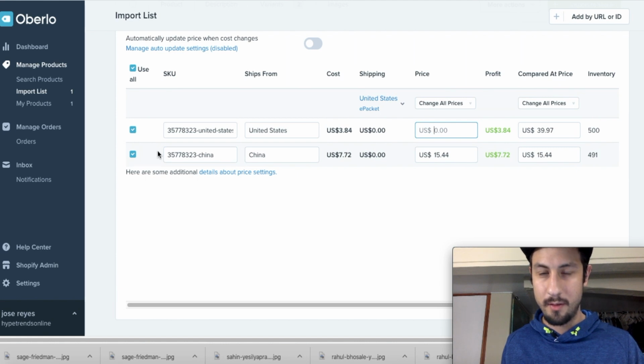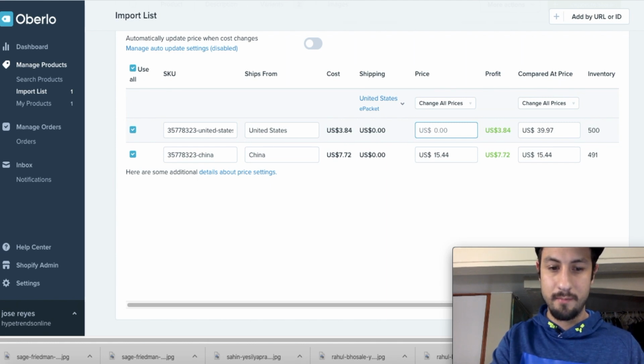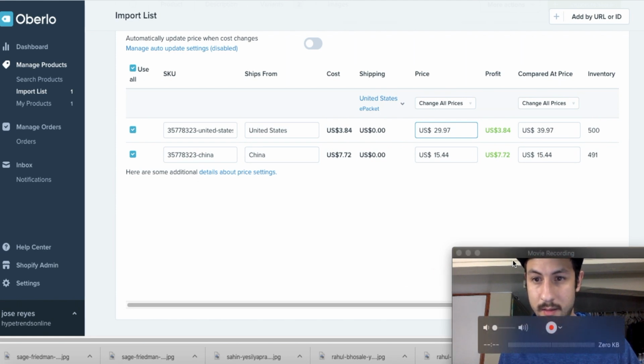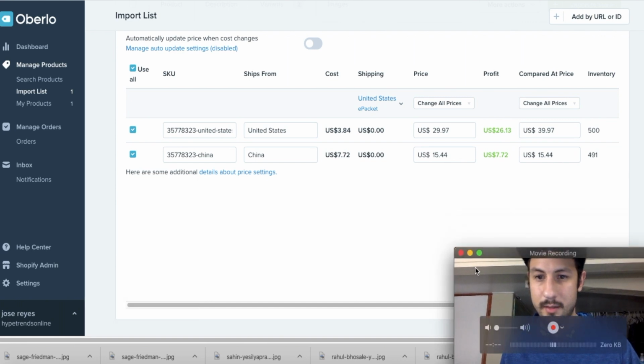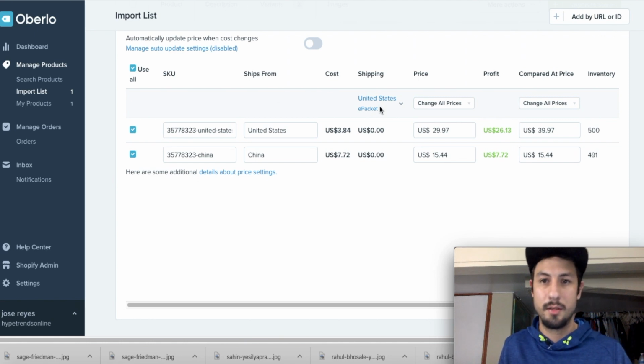They might be two different SKUs. We'll have to check on the Shopify when it transfers over. So we can put, I'm going to end up trying to sell this for about 26 bucks or something like that, or even 29.97. Could put that for now. And then, no, we don't have to save. It saves automatically. I thought there was a save button, but we don't need to. So there's your price.